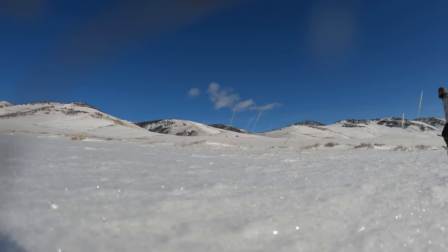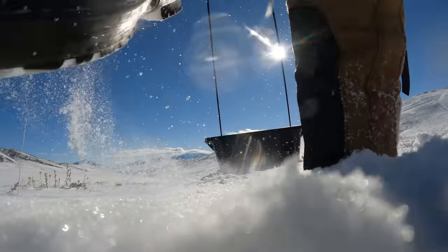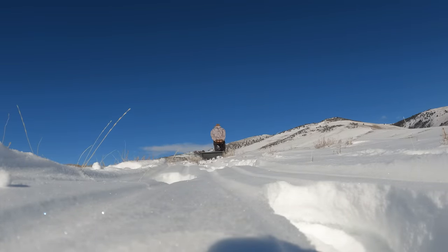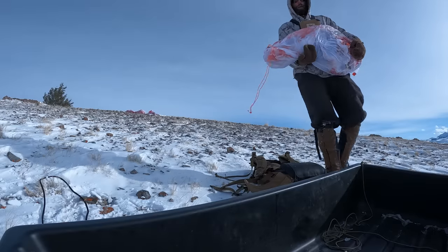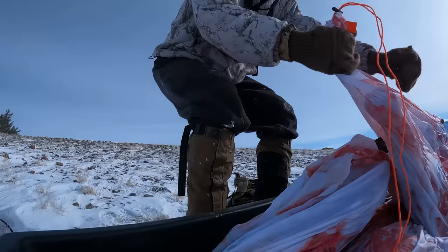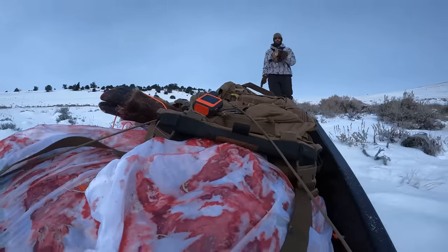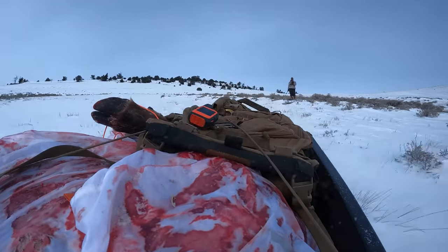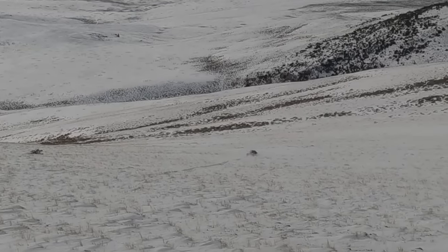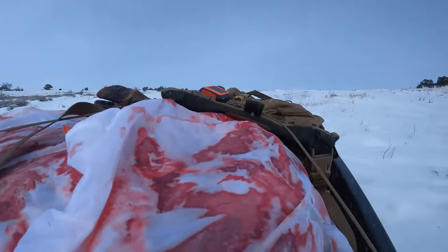So, hardest part of this endeavor is going to be dragging this sled up this mountain. Made it a couple hundred yards and it must have hit a rock and fell over.